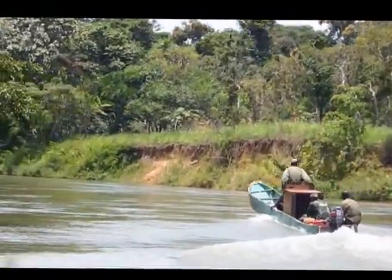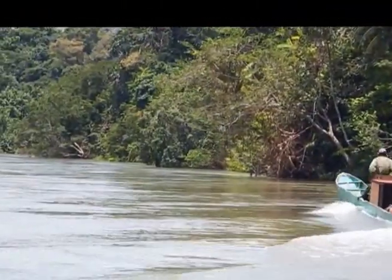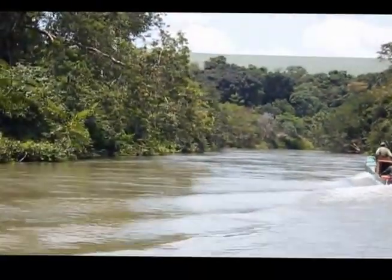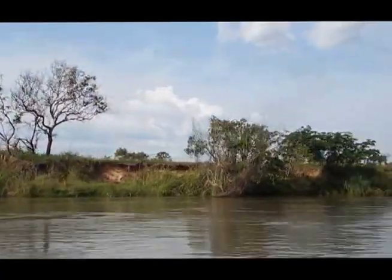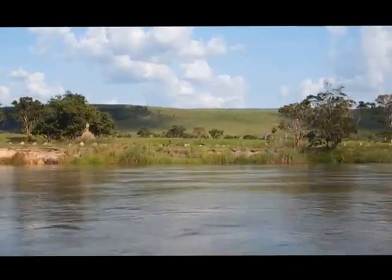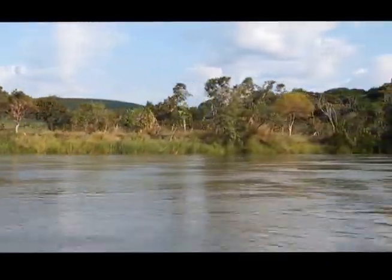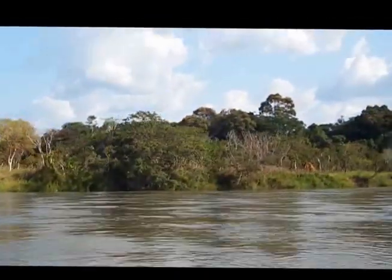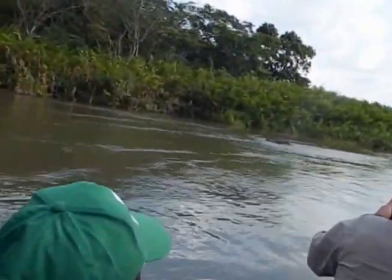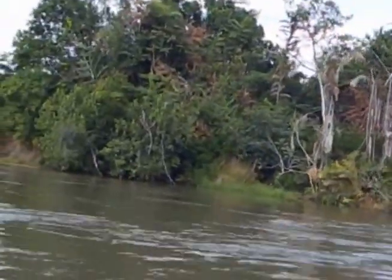We've got about an hour and a half boat journey deep into the reserve, and then we'll find the release site for these gorillas. Driving along the river, and you can see that we've got a hippo joining us, just gone under the water.